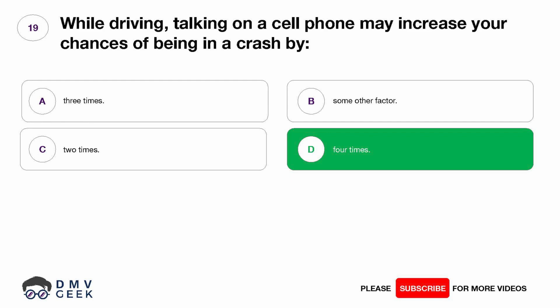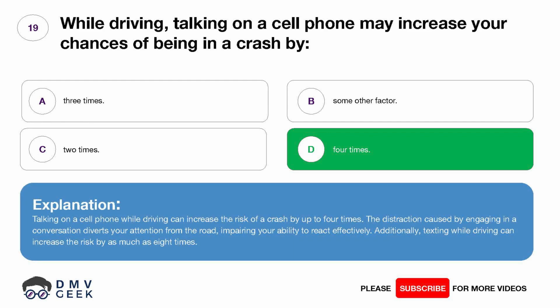The answer is D. Talking on a cell phone while driving can increase the risk of a crash by up to 4 times. The distraction caused by engaging in a conversation diverts your attention from the road, impairing your ability to react effectively. Additionally, texting while driving can increase the risk by as much as 8 times.